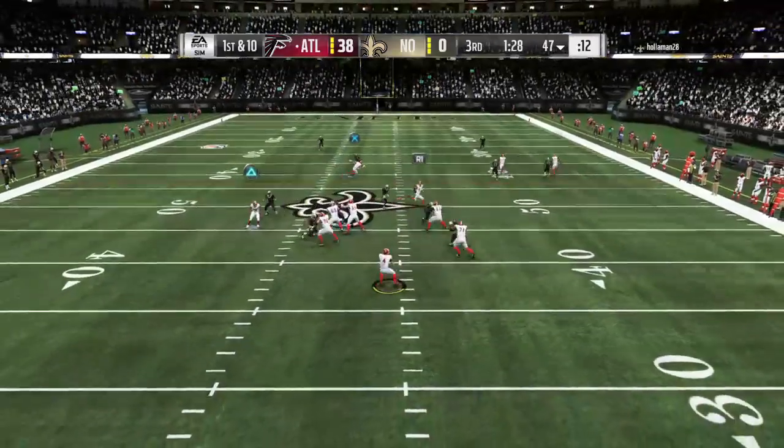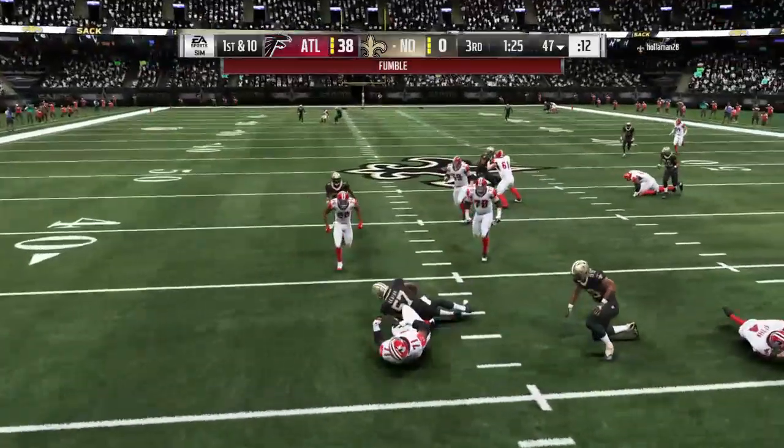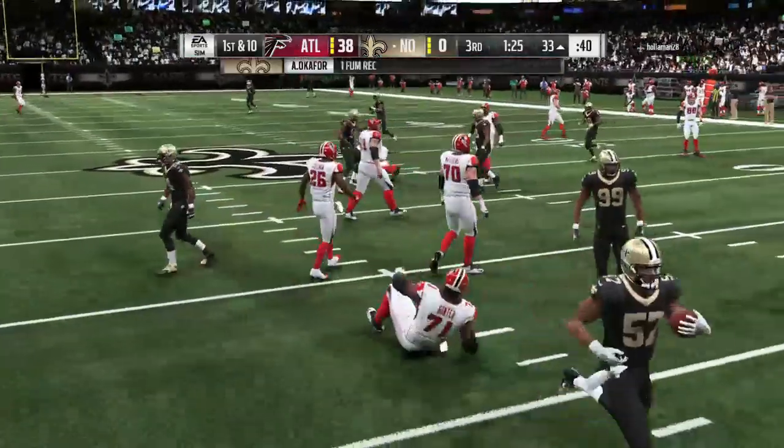They'll look to throw now on first down. Nowhere to go here. He lost the football. The Saints say they have it, and they do.